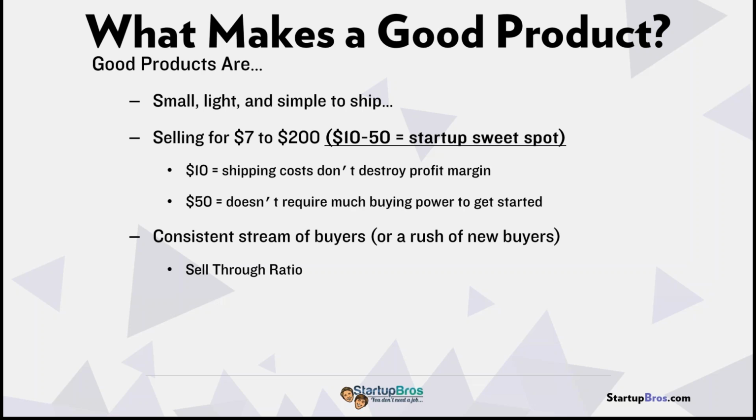And we're going to talk about sell-through ratio here in a second. Sell-through ratio is a metric we use to actually measure the saturation of a product. Because, guys, we're not afraid of competition, right? Competition just shows that there's a healthy market to go after. But what we're afraid of is saturation, right? Too much competition. So I'm going to show you guys exactly how to measure the amount of competition and see if there's too much or too little competition.